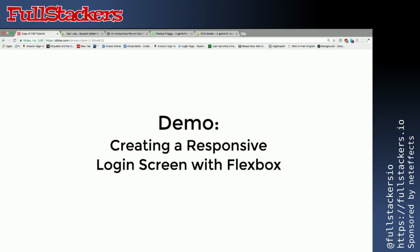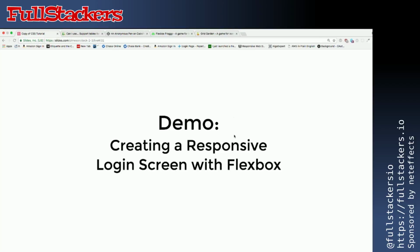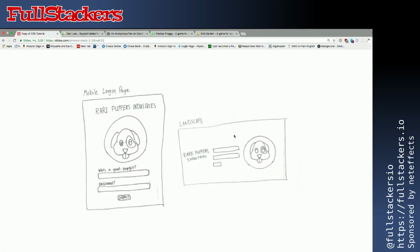So if it's all right with you guys, I thought we could do a short demo showing off all these properties all at once. So we're going to make a login screen, and our UI designer created this amazing login screen for this fake company where you have a portrait mode and a landscape mode. So we're going to use media queries to be able to render both.